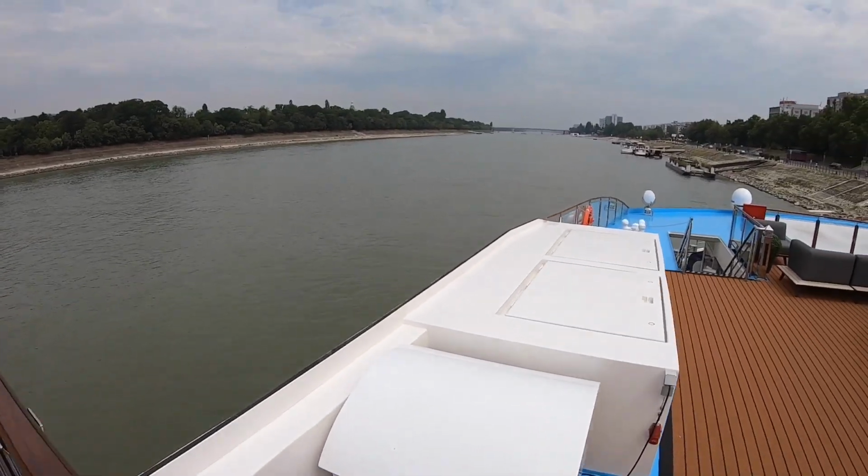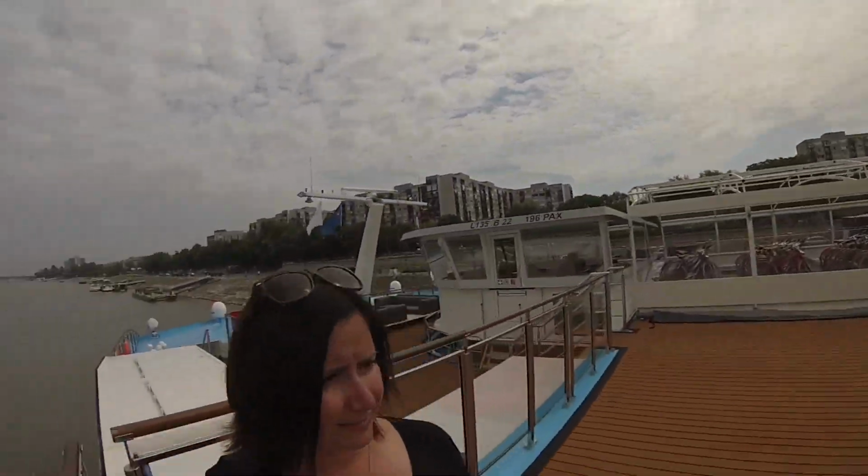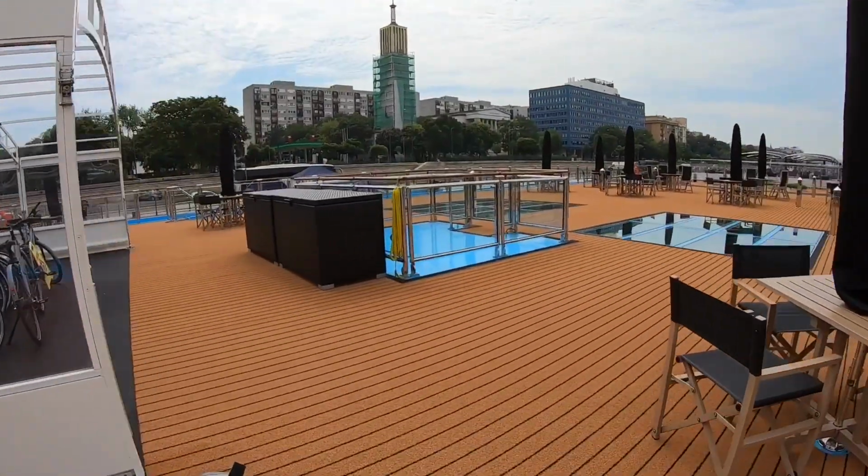Remember, this ship is double the width, so what it does mean is that the locks usually have two ships next to each other as they go through, whereas the AmaMagna only allows one ship. So that's why I'm saying it's almost double the width, because there's very, very little room in between. Very, very little room. So, lots of seating for people.